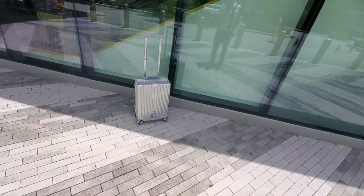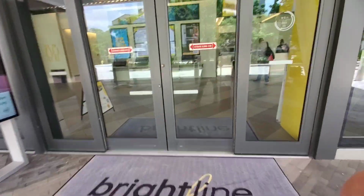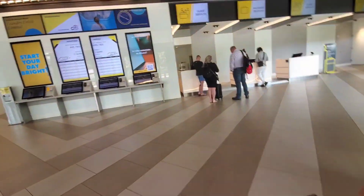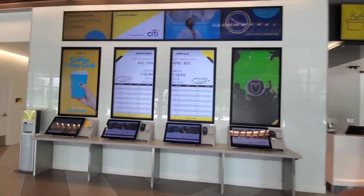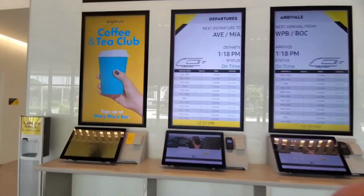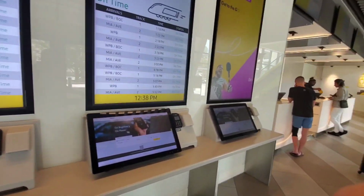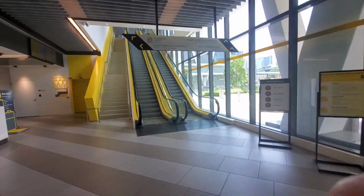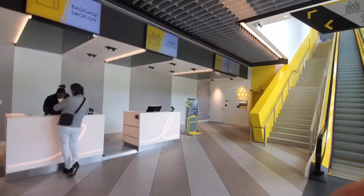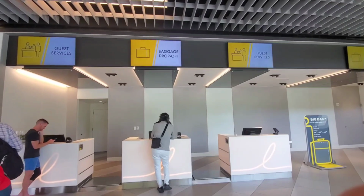Make sure I grab my bag. So we're gonna go right on into the facility here. They have information boards over here and kiosk screens to check in as you need if you haven't purchased your tickets already. This is the lobby area. If you need to talk to a gate agent, there are gate agents over here, and for you to also check your bags. So this is right on the ground floor as soon as you come in.